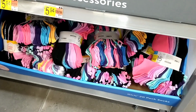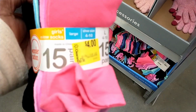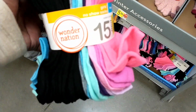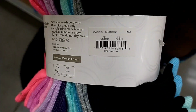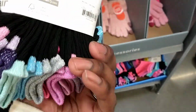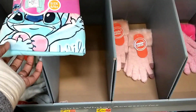And then they had these girls packs of 15 socks as well on clearance. Now, they were $4 on clearance, and they were originally $5.50. I think maybe they were part of the Black Friday for the $5.50, is giving me that feeling, but I'm not 100% sure. But there is the barcode there, and they had the smaller girl sizes as well. Now, I was in a store the previous day and a lady had her whole cart filled, so I was convinced that maybe she found them for $1. So definitely check the packs of 15 socks.